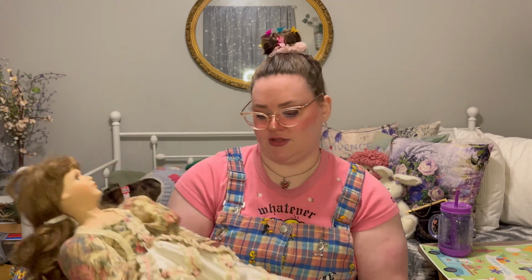Some of them have just been sitting in the attic or wherever, so they have a smell to them, but it's fine. My dolls that I've had for a while, they don't smell like that anymore. They just smell like my house, so they eventually stop smelling like, you know, old.